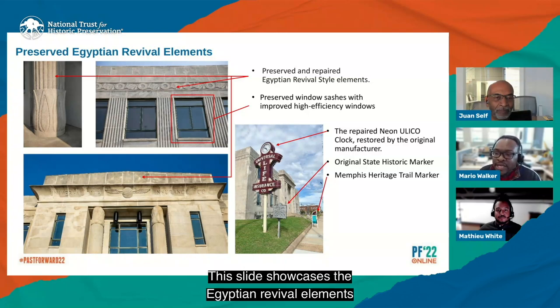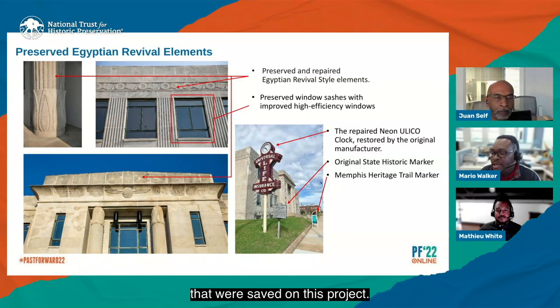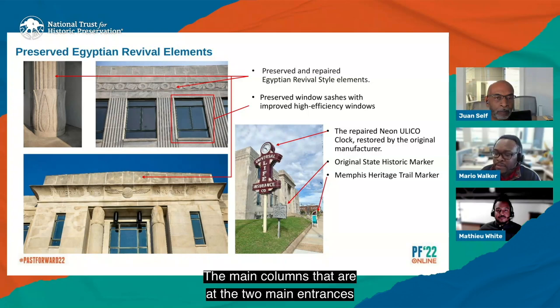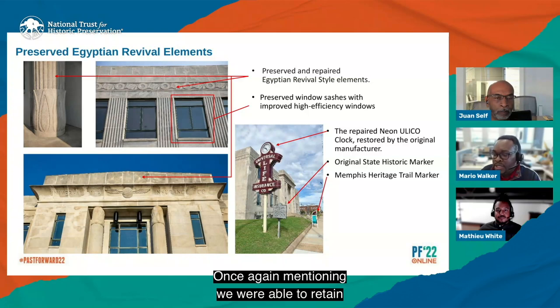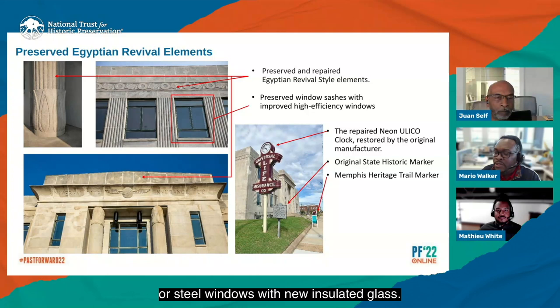This slide showcases the Egyptian revival elements that were saved on this project. The main columns at the two main entrances into the building are bound papyrus stalk, which you really find a lot of in Egyptian revival architecture. Once again, mentioning we were able to retain and bring up to code the existing iron windows or steel windows with new insulated glass.